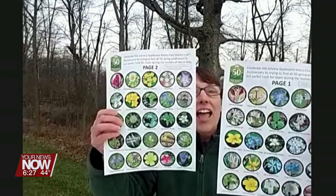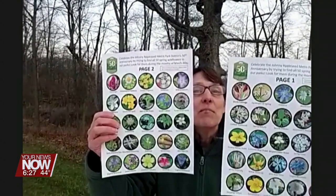So this is always such an exciting time to get out to see those wildflowers. They change throughout the season. And to challenge people, if they're interested in wildflowers, we've created a checklist, as I mentioned, of the 50 most easy to find wildflowers. That is also on our website. You can print that out and see what you can find when you're out in the forest this spring.